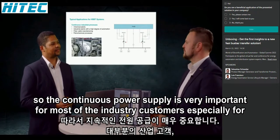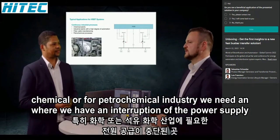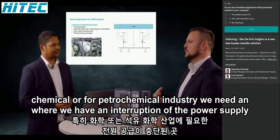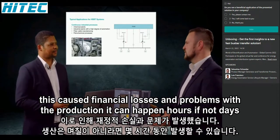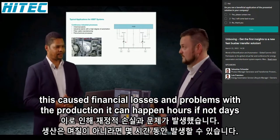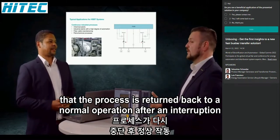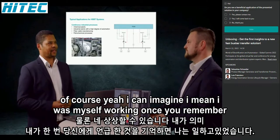So the continuous power supply is very important for most industry customers, especially in the chemical or petrochemical industry, where an interruption of the power supply causes financial losses and problems with the production. It can take hours, if not days, until the process returns to normal operation after an interruption, of course.